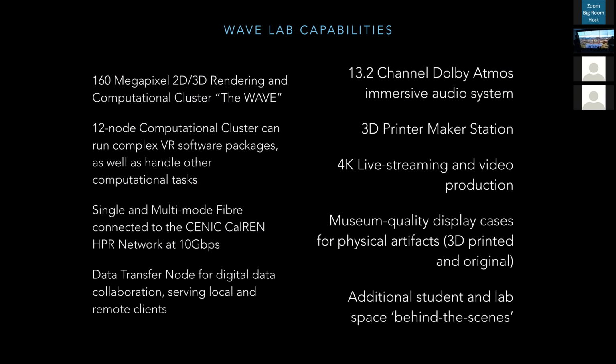So these things live and die on content, and so we weren't going to stop at just building a physical infrastructure. What we did with the extra budget, because we had this DIY approach, was we baked in some extra capabilities. So we start off with 166 megapixel 2D, 3D rendering and computational cluster called the Wave, and that's on a 10 gig network. So we can expose those GPU cards to researchers doing AI and machine learning when the Wave isn't being used. We could also run other kinds of computations. So when we do heavyweight point cloud from images called structure from motion, we leverage these 12 servers to do that CPU computation.